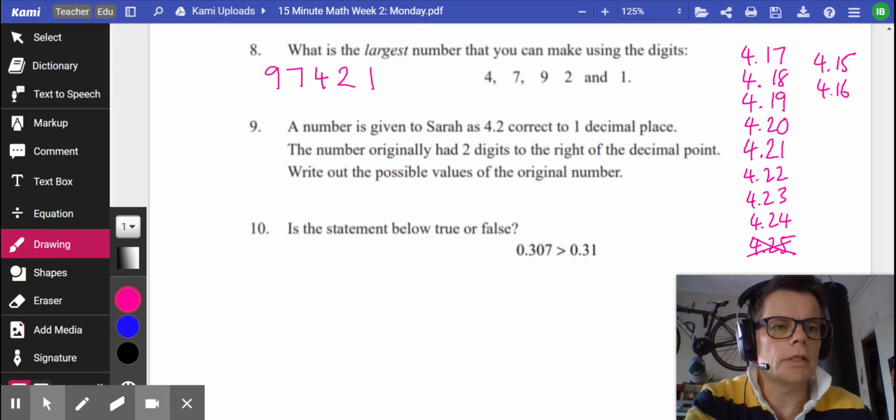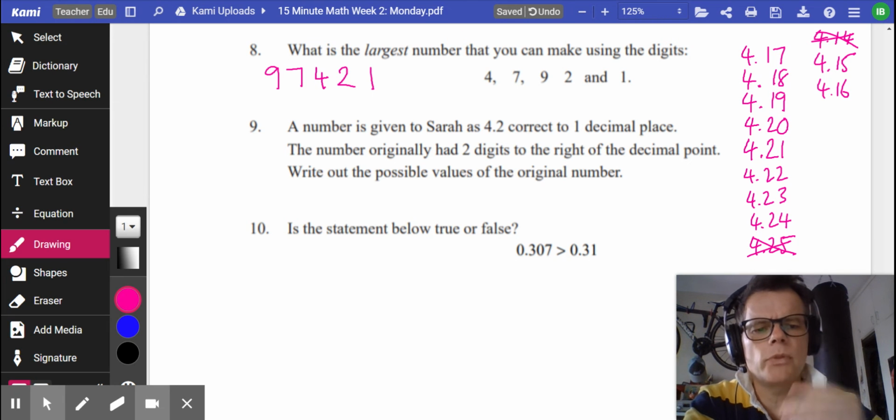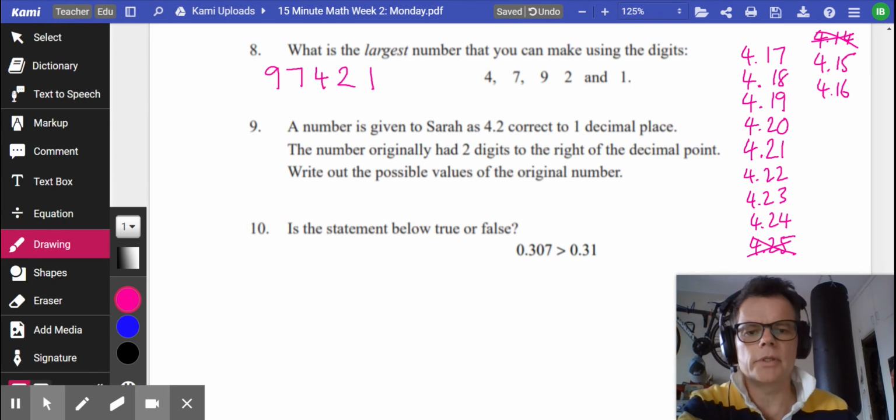I should have said, you could have had 4.14 there and disqualified it like that to make sure. In maths, it's great sometimes to do that, to find the limit of your answers and cross it out so you know you've got every one of them. So very, very well done if you did that.